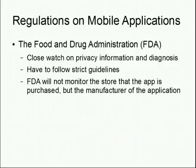Now we have to touch on some regulations on these mobile applications. Since there's a tie to medical practitioners, the Food and Drug Administration will keep a close watch on privacy information that's being sent back and forth between doctors and patients and the diagnosis given. They have to follow the strict guidelines for these applications developed by the Food and Drug Administration. The Food and Drug Administration will not monitor the application store where these mobile applications are being purchased, but the manufacturer of the application itself.